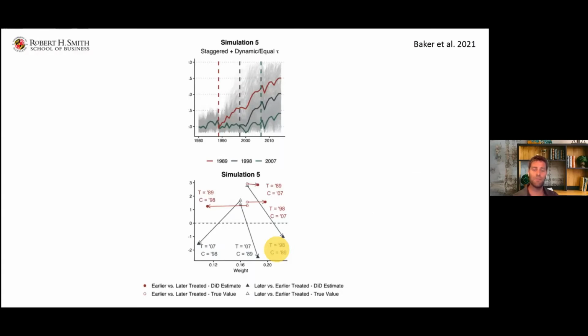So this is simulation 5 that I just showed you, and what I want to show you basically is what's happening with what I'm calling the Bacon plot. And Andrew Goodman-Bacon was a grad school friend of mine. He worked on this paper for like 20 years since we were in graduate school together. So here's what's happening underneath, okay? And it's a little bit hard to follow.